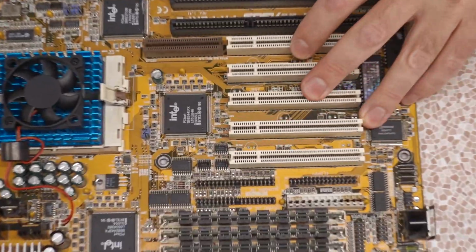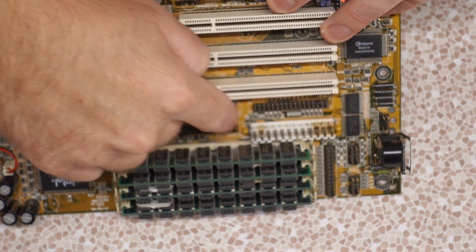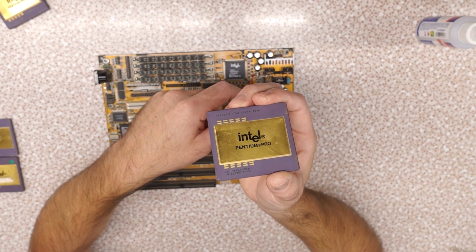To the best of my knowledge, this thing still works. But I don't know. I might have overloaded it because the power supply pins are kind of burnt up. I don't know that I even have a working power supply for this board, and if I do, it's so old I wouldn't want to trust it. And with this board, I got the Pentium Pro 150 with 256 meg cache, about the best we could reasonably afford. And even that, this thing was probably pretty expensive at the time.